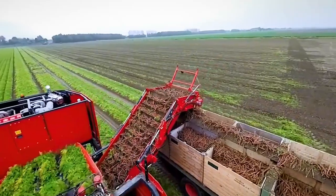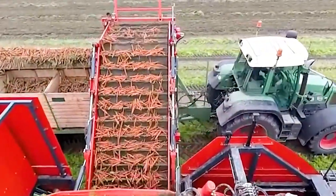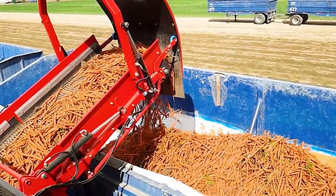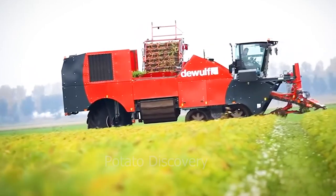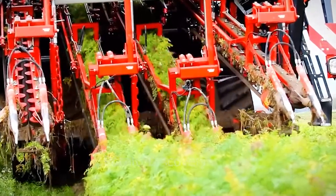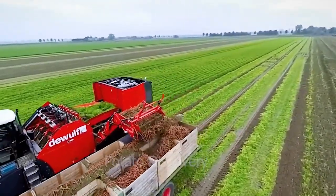The world's most modern carrot harvester. Modern agricultural technology. Hello everyone. In front of you is now a super giant carrot field. The farmer just needs to sit on the machine to be able to control it. This machine can automatically peel carrots and cut off leaves and stems. Then the carrots will be poured into the truck.